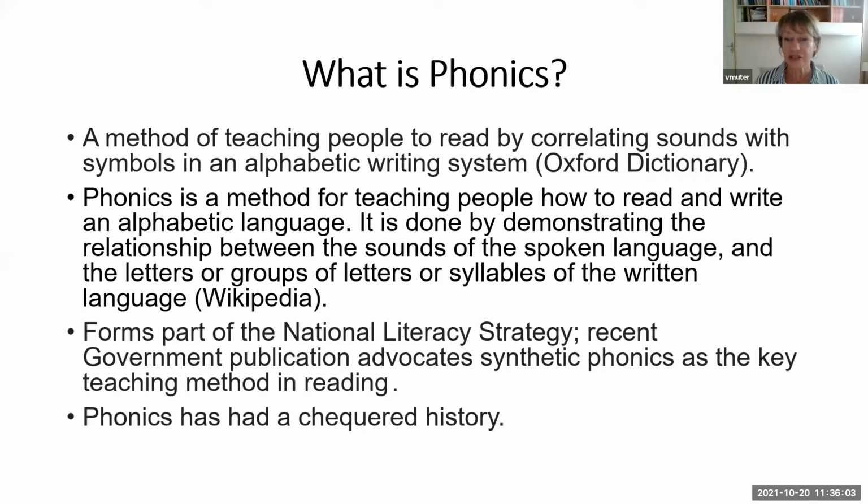Let's look at some definitions of phonics. I've chosen two layman definitions of phonics. The first comes from the Oxford Dictionary. Phonics is described as a method of teaching people to read by correlating sounds with symbols in an alphabetic writing system such as English. A rather more detailed definition of phonics comes from Wikipedia.